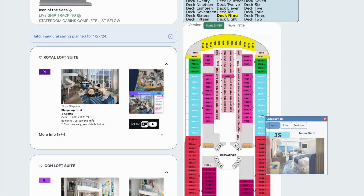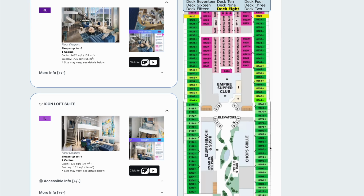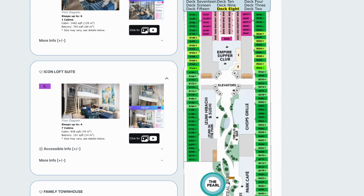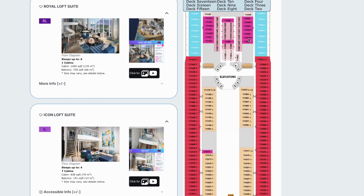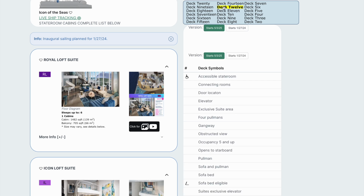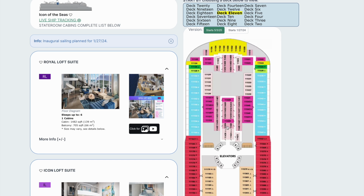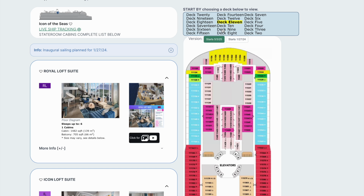Going back to deck 9, that would probably be my preference just because one deck down is going to be Central Park. So you'll use these elevators or staircase and you'll be right close to Central Park, which I love. However, if you are someone that spends a lot of time in the spa, let's say you got the thermal spa pass for the week, deck 12, one flight up is the Vitality Spa. So then you might want to be on deck 11 because then you could be very, very close to the spa. Now, deck 9 is not going to be that far either. Walking up one flight of stairs as opposed to walking up 3 flights of stairs is a big difference.